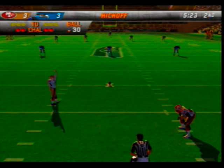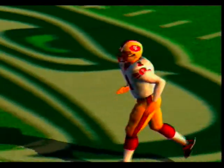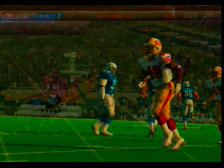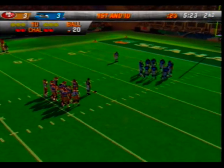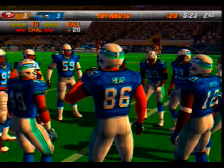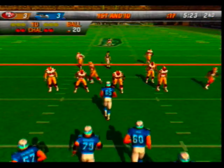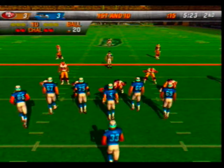San Francisco is lined up for the kickoff. One back to return. This one is taken by Warner. Their last drive ended with a three and out as the offense comes out onto the field again. Ball on their own 20. Start the drive at the 20-yard line. First and 10.